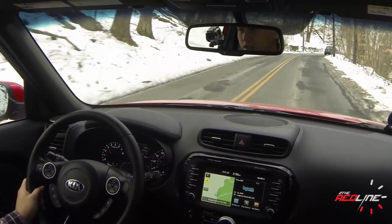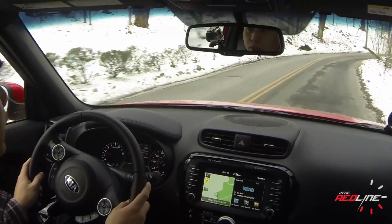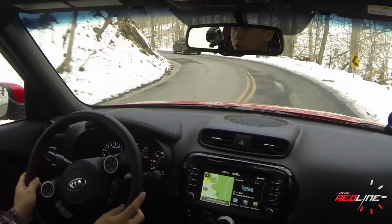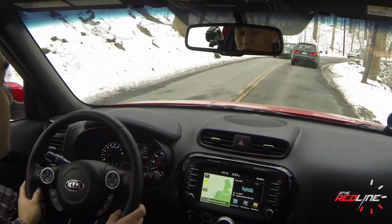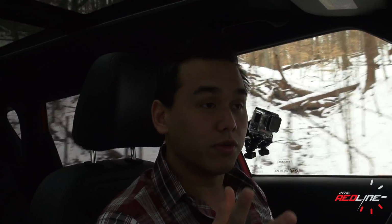Now, on the back roads of the DC area here, this is really where the Soul shines. This is a pretty small car, and it definitely feels small, yet you get a really nice, spacious interior, a good view of the road, and a ride quality that has been refined. The old Soul had a really stiff, irritating ride. It was really, really choppy, even for most people. Now, the new one has been refined.